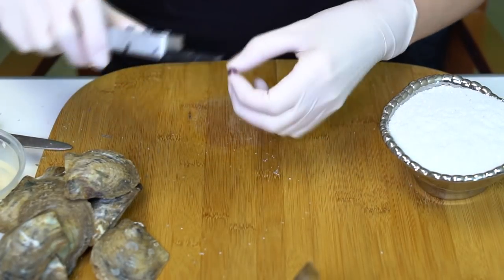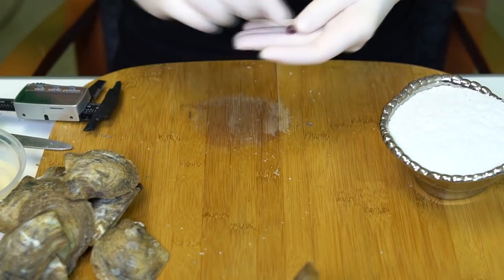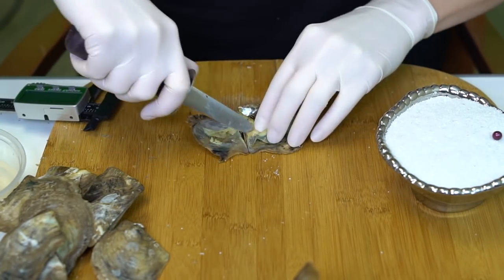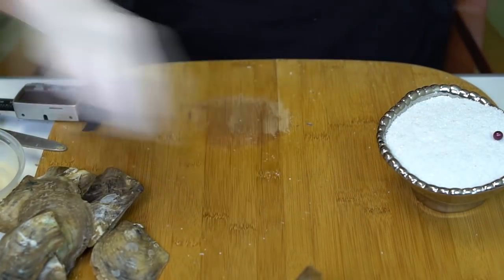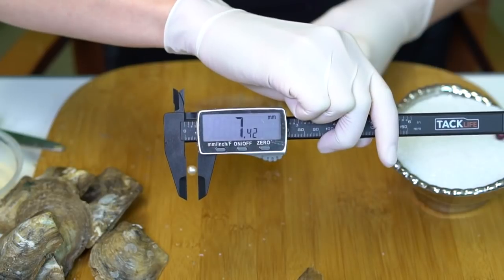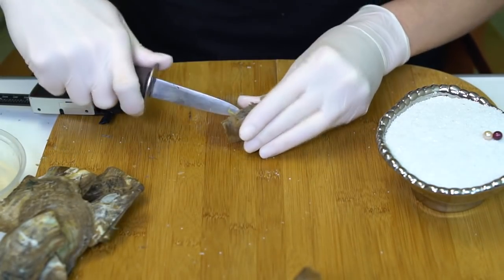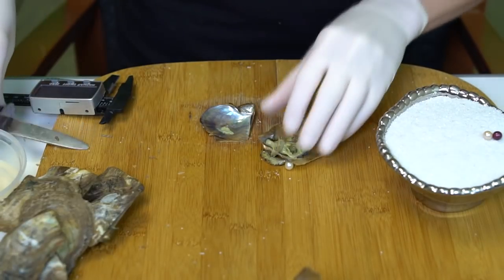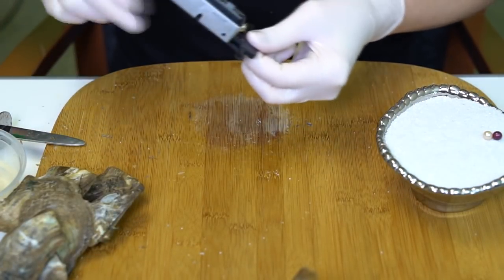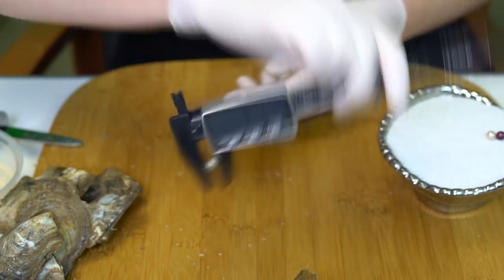All right, so let's try this new one here. Much bigger screen on this one, 7.36. This one is a light peach. Got 7.42. And we have a white, classic white, maybe a little cream. Oops. Got 7.12.